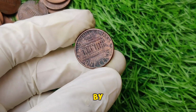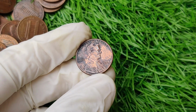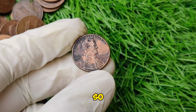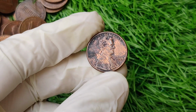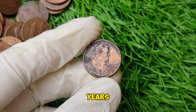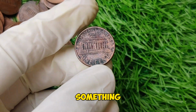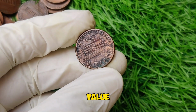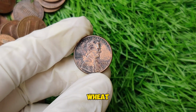As the years go by, the value of the 1994 Lincoln wheat penny is expected to rise even further. With such a limited number in existence, the demand among collectors is only going to increase. So, if you're lucky enough to own one, holding on to it could be a wise investment. Who knows? In a few years, this penny could break the $1 million mark. It's a testament to how something as small and seemingly insignificant as a penny can hold immense value if it's rare enough. And that's a wrap on the 1994 Lincoln wheat penny.